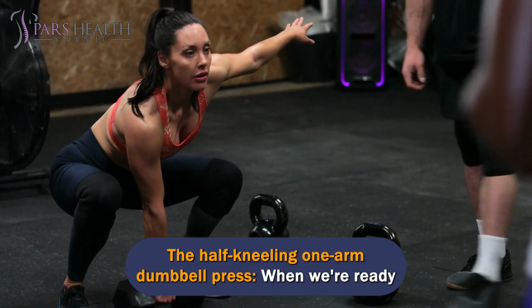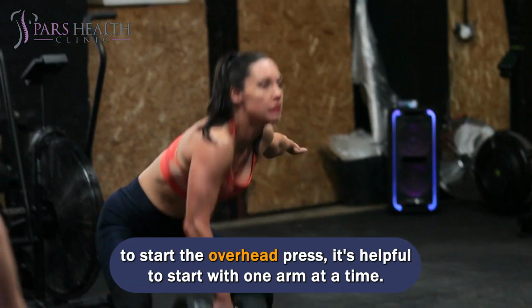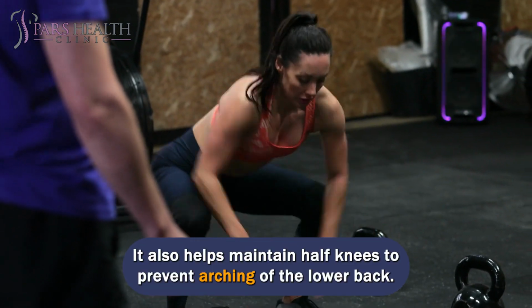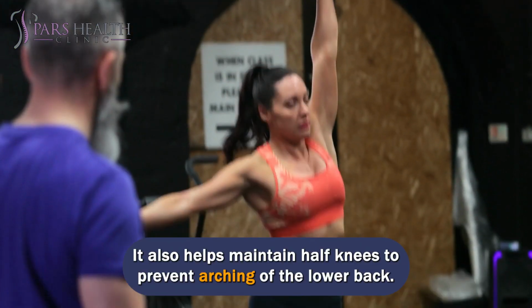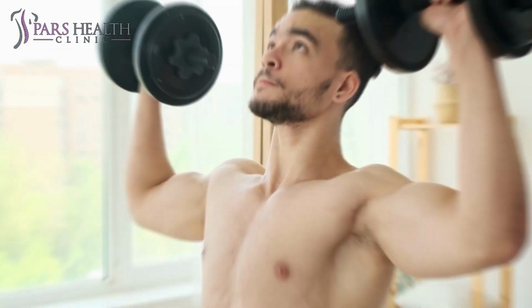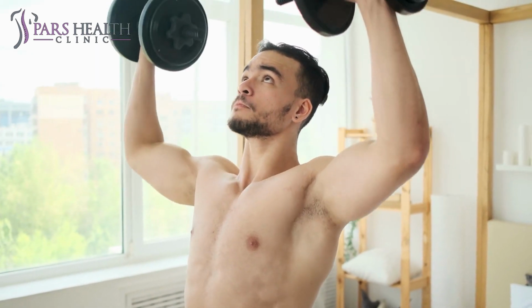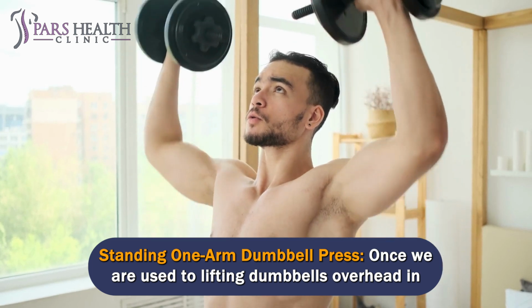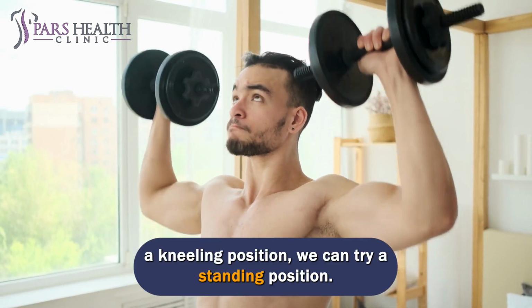The half-kneeling one-arm dumbbell press. When we're ready to start the overhead press, it's helpful to start with one arm at a time. It also helps maintain half kneeling to prevent arching of the lower back. Standing one-arm dumbbell press. Once we are used to lifting dumbbells overhead in a kneeling position, we can try a standing position.